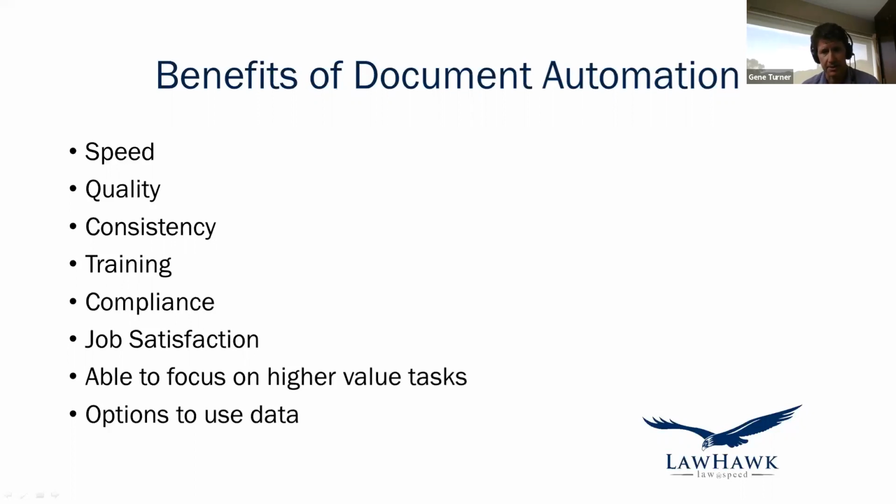And the last point really is, I think it's probably not something that a lot of people are focused on right now, but I think it's one of the things that will be massively valuable going forward, and that is the options to use data. One of the key things with document automation is that every question is basically like a data field, and so you're generating huge amounts of data, which could be dates or amounts, milestones and when they're due, that type of thing.